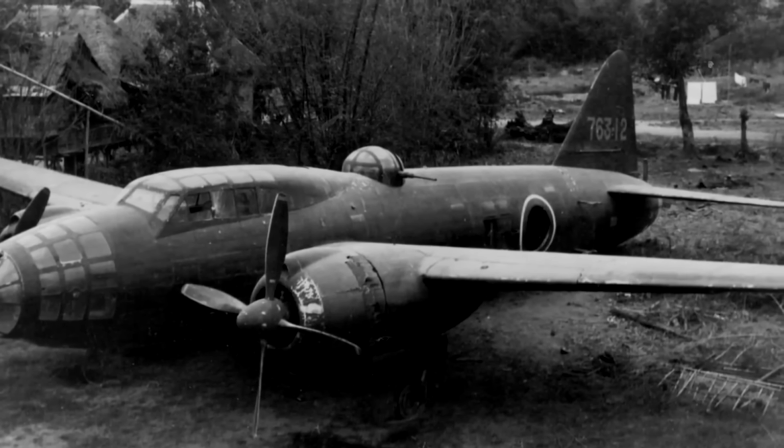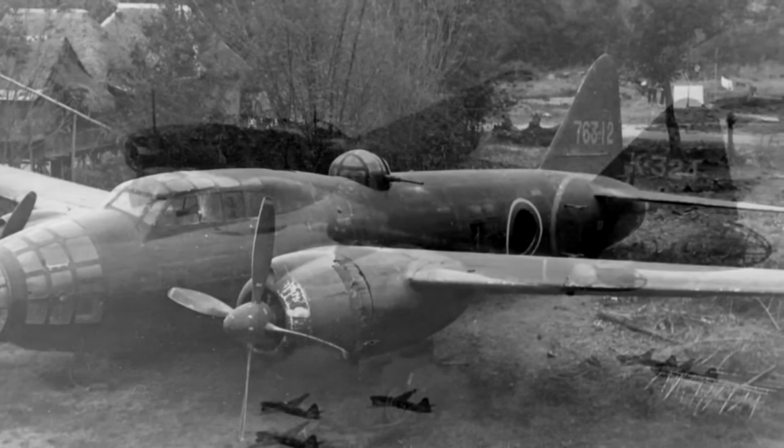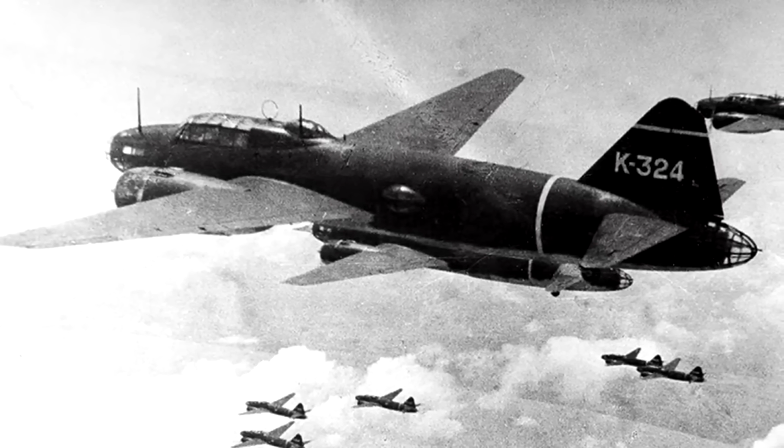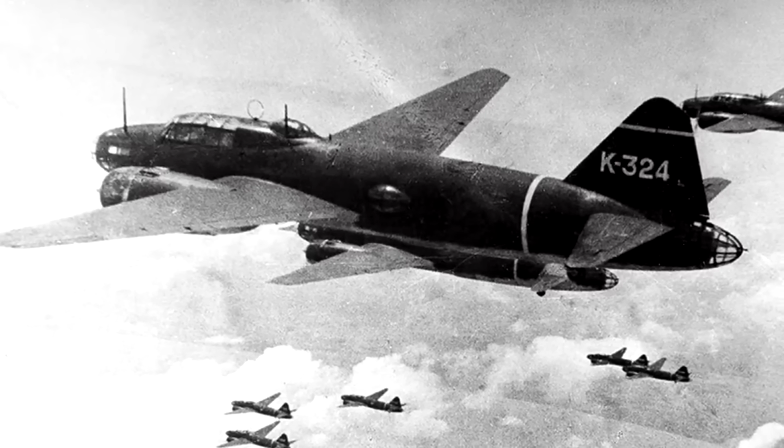So I suppose you're thinking, oh, they didn't accomplish that at all. Well, technically speaking, they did. The G4M was fast, and it was capable of very long range. However, the way they accomplished this task was its major issue. See, in order to do this, they needed to make the aircraft as light as humanly possible.